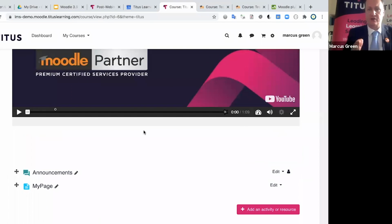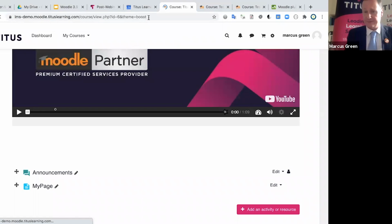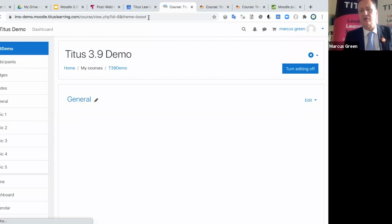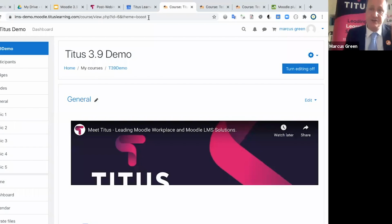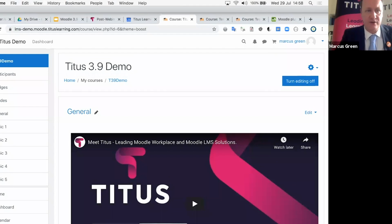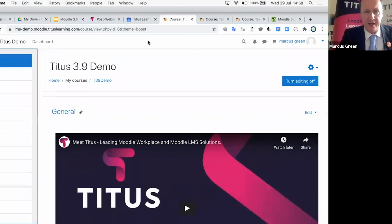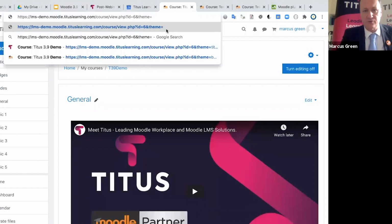And the thing that I did, I just switched from one to the other. That's what it looks like with our Titus theme. That's what it looks like default out of the box. And it's also got some other cunning things. Imagine you've got different departments or different courses. Each course or groups of courses can have their own themes with a different look and feel, and you can see that it really does radically change how it looks. This is the Boost theme over here. Most people wouldn't change it through the menu like I'm doing here. That's just a very shortcut way of doing it.